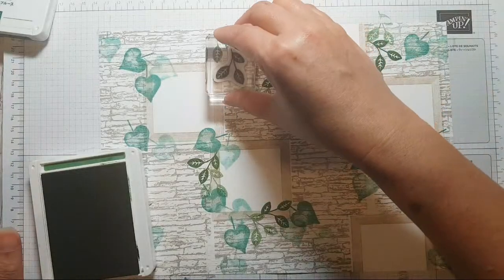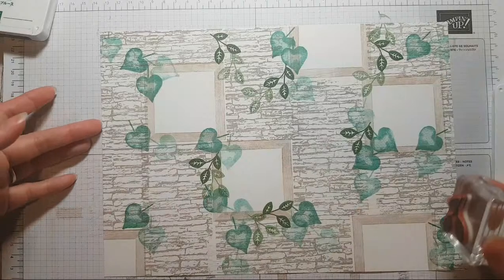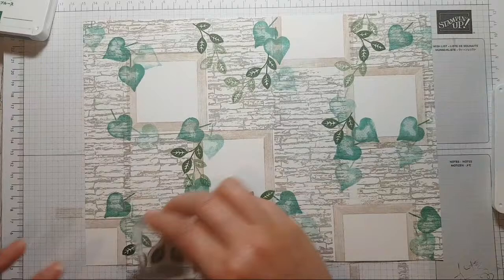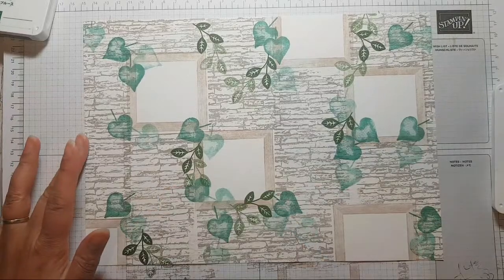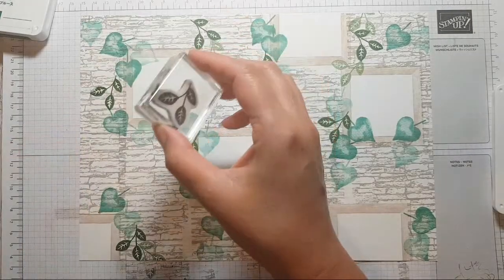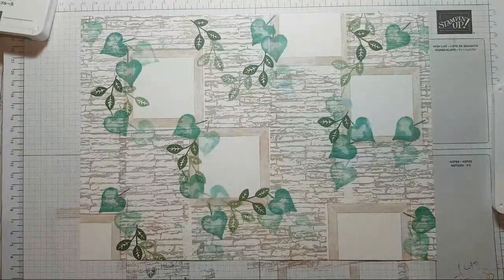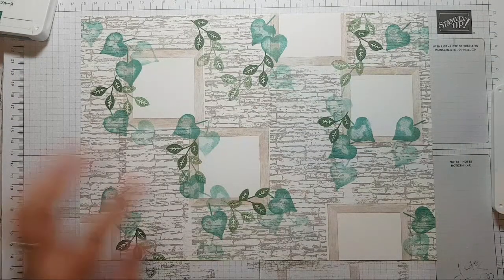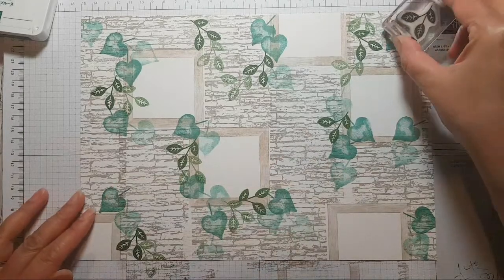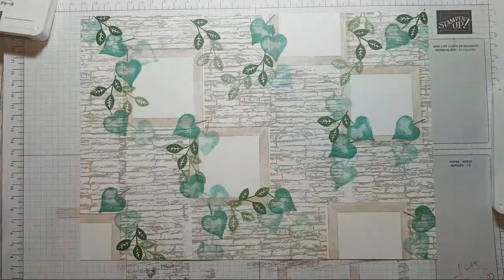So, by adding the leaves, it's actually a great way to cover up any boo-boos that I made doing the stamping of the stack stone. And I'm imagining that these little areas that I've got, these squares, once it's been cut up, might make good places to put sentiment stamps.